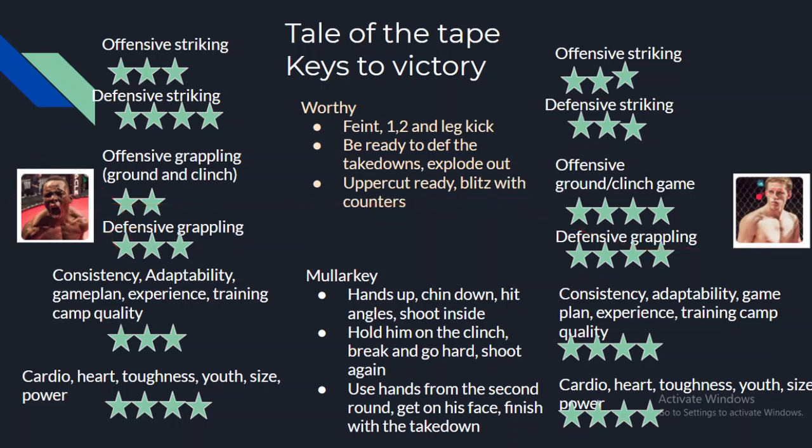I think Mullarkey is the better fighter here. Mullarkey is a young guy, even though he has been finished before. I think he learned his lesson. He's a good technical boxer. I think he's going to try to exchange a little bit with Worthy, but when Worthy starts overcommitting, he's going to shoot. And I expect Mullarkey to out-grapple him. Like I said, this guy's tough. Even if he gets hit, he gets hurt, I think he's going to keep coming. So I am more confident on Mullarkey here.